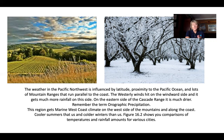Elevation is going to play into it if you're up in the mountains, and the water currents running through there, cold water currents. So all of that plays a part in what creates their weather and climate up here in this area. And it's known as Marine West Coast. So it's typically not freezing cold if you're close to the coastline. As you go inland, you might have more of that.